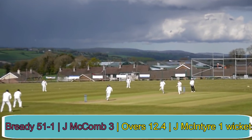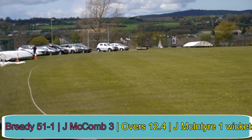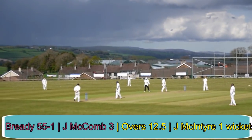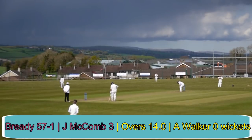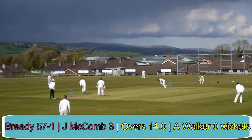Jimmy McIntyre comes in again. Oh, that's a wonderful shot. That is an absolutely wonderful shot. It's going to go to the boundary, but that is just spectacular. Yeah, I'll hold my hand up to that. That is a great shot from the overseas professional. Just flicks it off his legs. It picks out the gap wonderfully there, manipulating the field. Bready are going to have to do something about that. Wonderful stuff as Adam Walker comes in. Bready now 57 for 1.